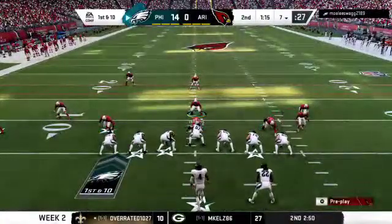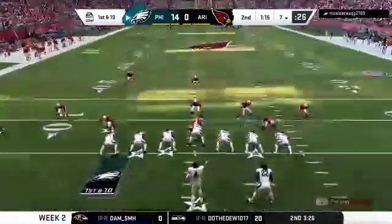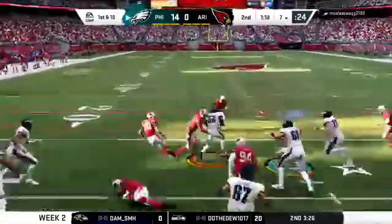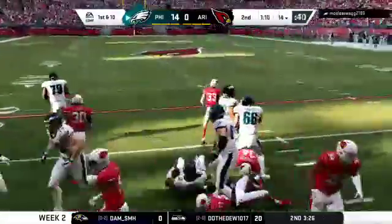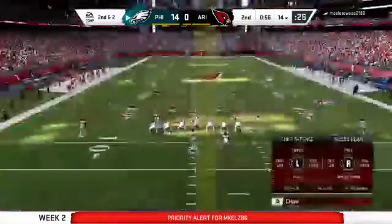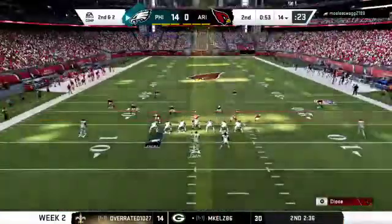Let's go, Heavy. Tell me what you got. What you got, Heavy? A handoff to Harris to begin the drive. And he'll find some room to get this up to about the 14. Just what you want on a first down run. Call it 8 yards. And it's 2nd and 2.